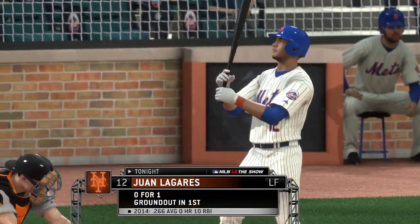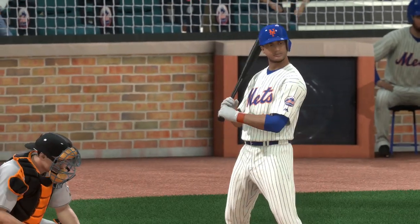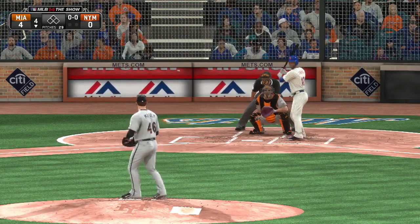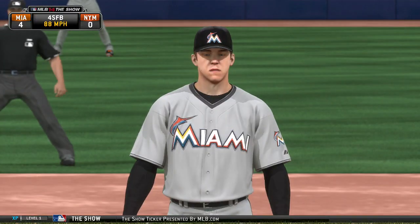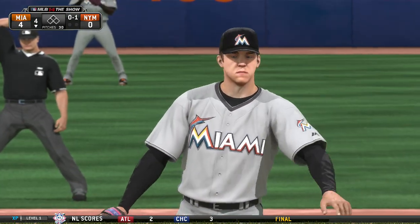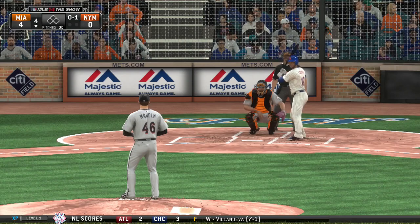Juan Lagares will open the inning here for the Mets. David Wright following on deck. Fastball in there for a called strike. Well, that pitch isn't going to light up the radar gun, but it's been effective. Well, it doesn't have to. If you get that good movement and put it in the right spot, it's plenty good enough to do the job.